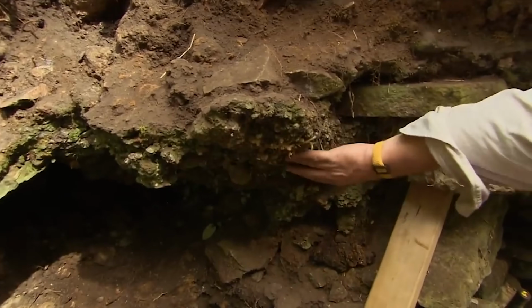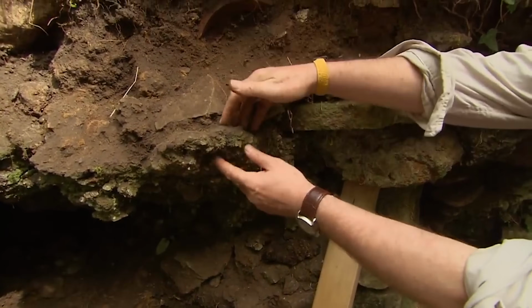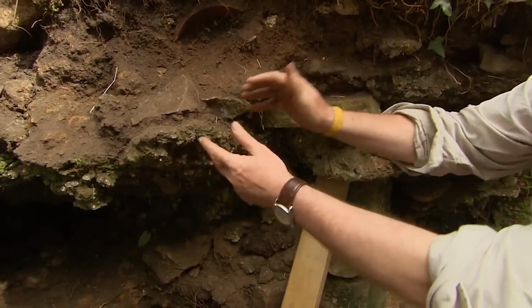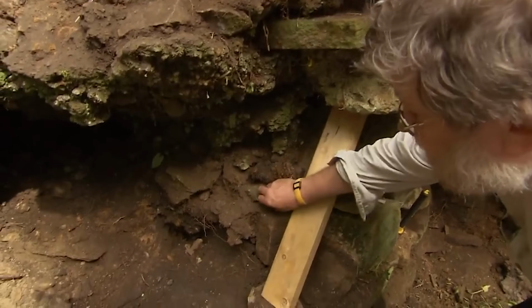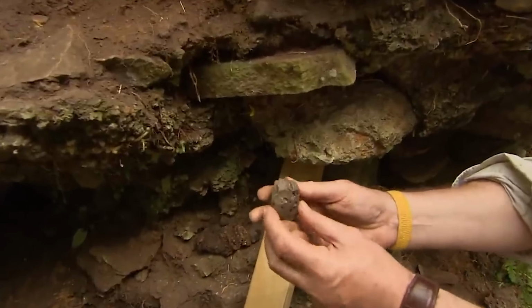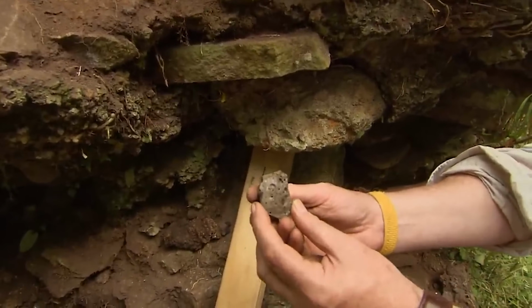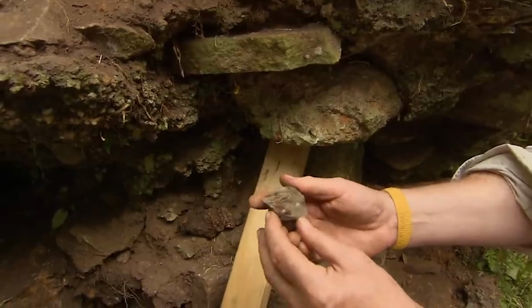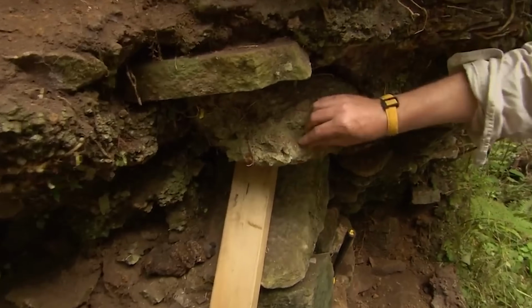We've got 3 bits of evidence. The first is this large sheet of basically furnace lining, where the slag inside the furnace has attacked the clay lining of the furnace. It is far too big for any other structure, I think, other than a blast furnace. The second piece of evidence is blast furnace slag. We've been turning up this green slag, which is typical of charcoal blast furnaces, in small amounts consistently from here. And thirdly, and most importantly, we've got metal.